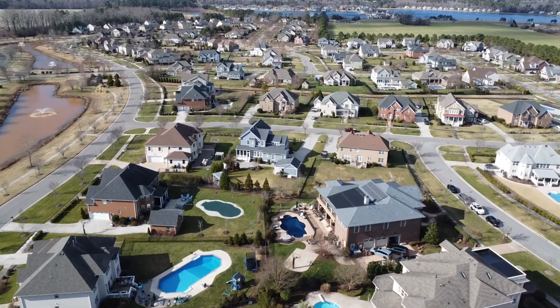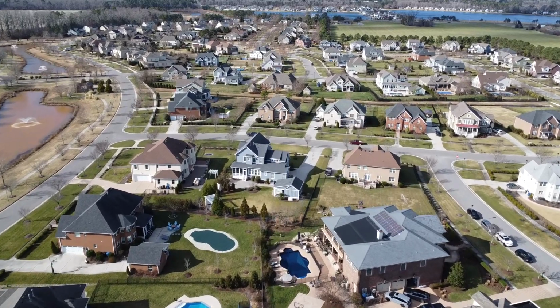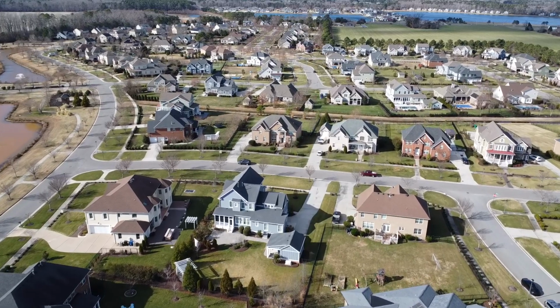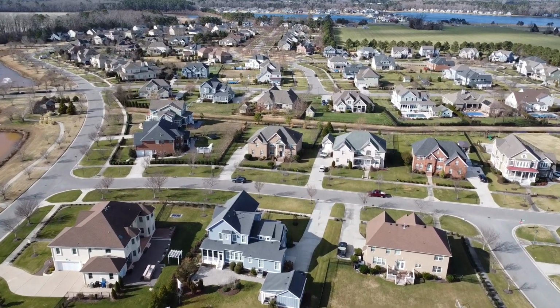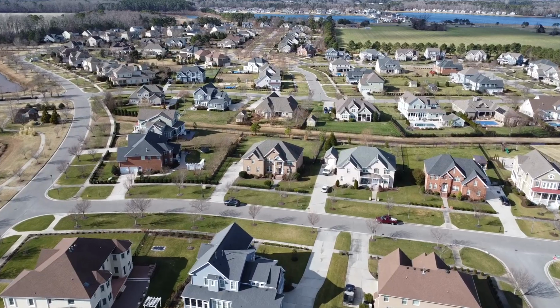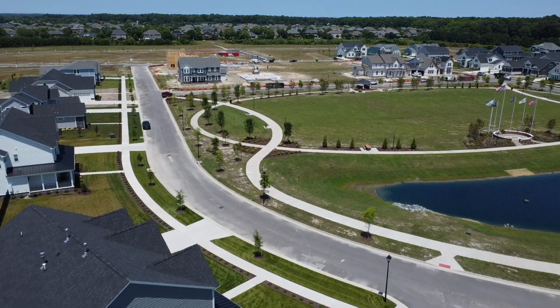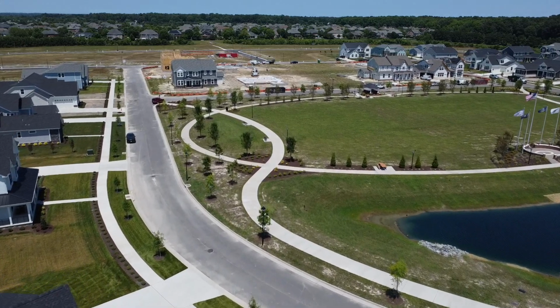You can actually check those out. I'll put it right up here above me. These houses started being built in the late, actually middle 2000s. As you can see over here, most of these are already starting to fill in, but there's still new construction happening on the back side of Asheville Park.